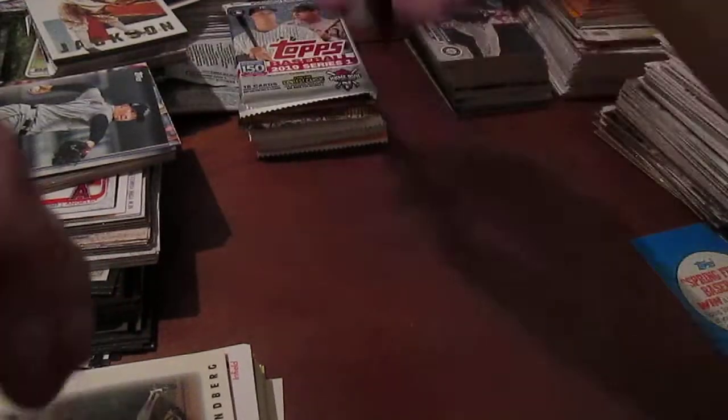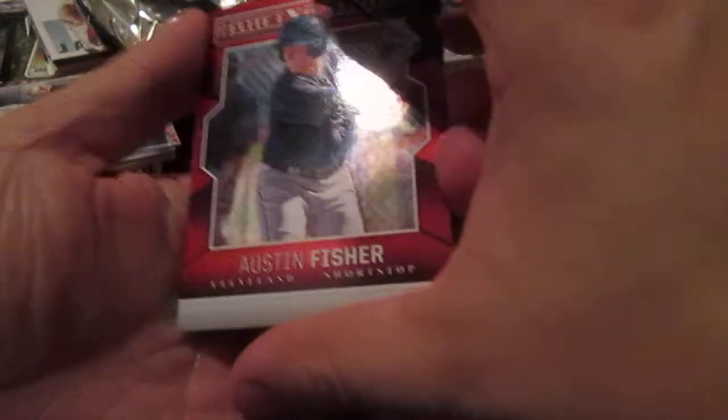So let's get going. I got 10 minutes of recording footage, and let's hit the ground running with some of this Extra Edition, which was a rookie kind of draft prospect set. Alrighty, ooh, might have something good there.